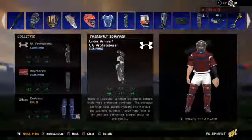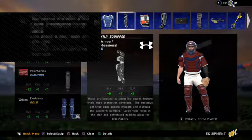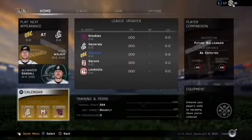One other point I want to get is speed, because I like speed, because I can go to the base, actually load out a diamond.